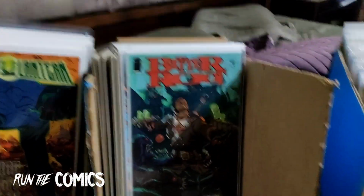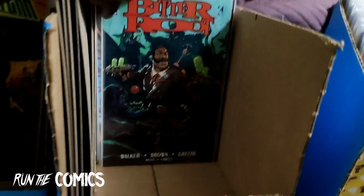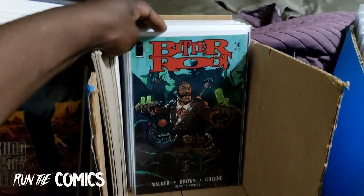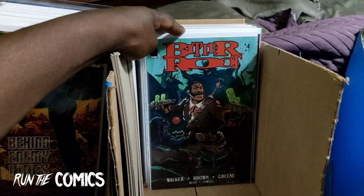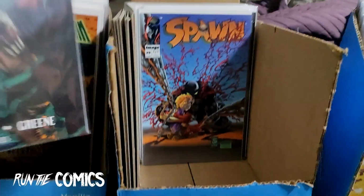Here we have Bitterroot, which is an awesome story for Image Comics. You gotta check it out. This is number four. I remember when I was trying to find this issue, I was able to finally find this for a price which I was willing to pay. Because these are first prints, and this is the first arc for Bitterroot. They're on arc number three. Basically, I think it's about to end. So this is number four.